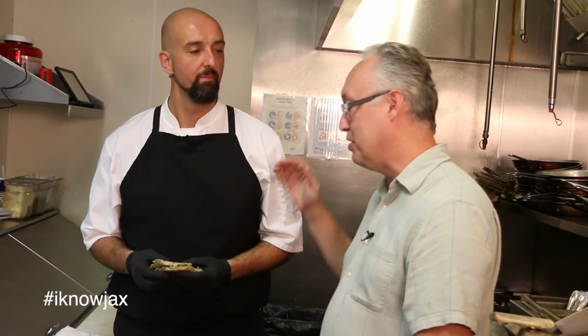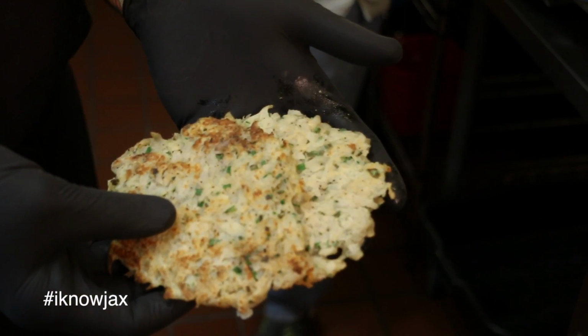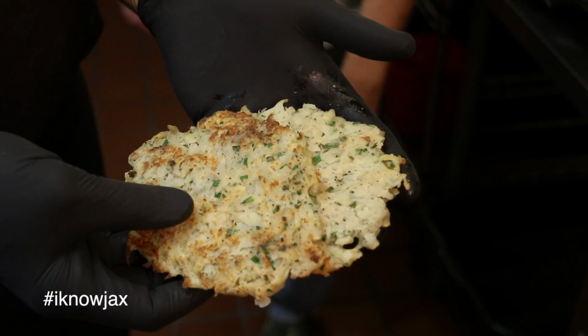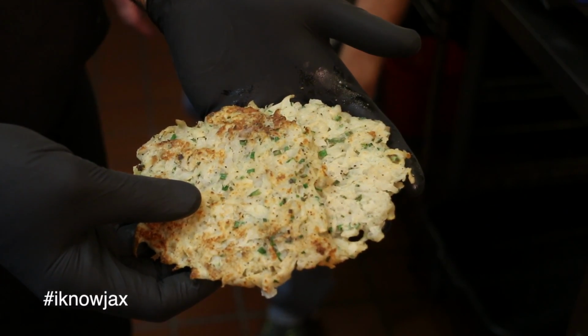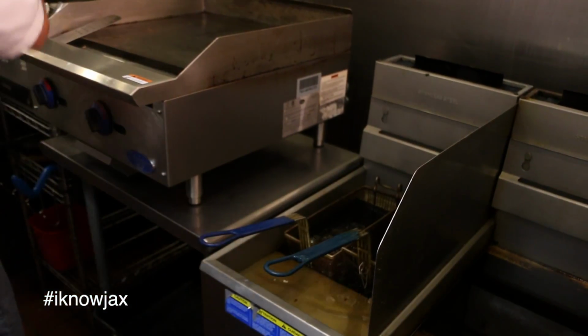One of my favorite things is the potato cakes, and Chef Steve was nice enough to say he'd make some for me. Potato pancakes are made with shredded Idaho potatoes and Vidalia onions. That's mixed with a batter made of flour, egg yolk, and a little bit of white wine and chives. The potato pancake goes into the fryer. It comes with a special house-made cheese.